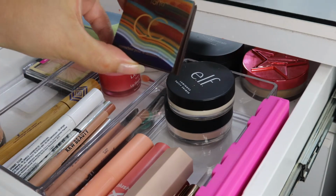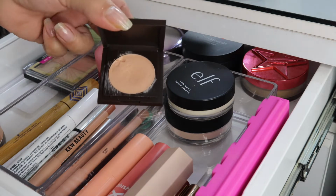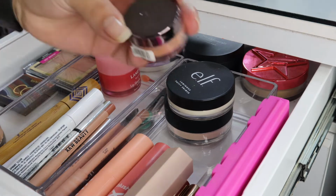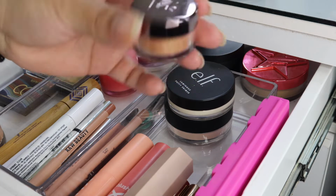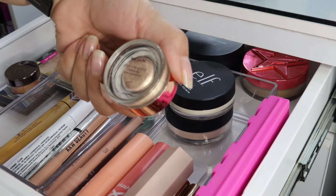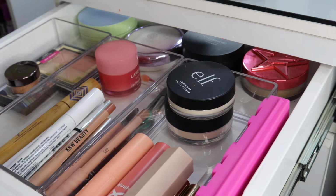This is the Tarte CC Cream Under Eye. This I love for days that I need to conceal some darkness. The Makeup Geek loose powder or loose eyeshadow in Firefly. The Tarte Chrome Paint in Top Yacht. It's a really pretty shade.